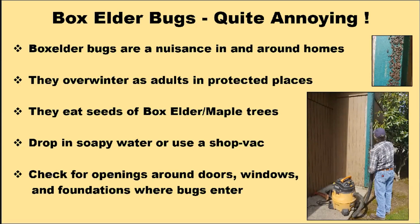If you do see them, if they're small enough and you have just a few, or if they're inside of your home, you might just pick them out and drop them into some soapy water. If they're outside of your home, you'll need to do what this gentleman's doing and use a shop vac to get rid of them all. Then check your home for openings around doors and windows and foundations. That's the place where these bugs will enter inside of your home. So you want to try to keep them on the outside instead of on the inside.